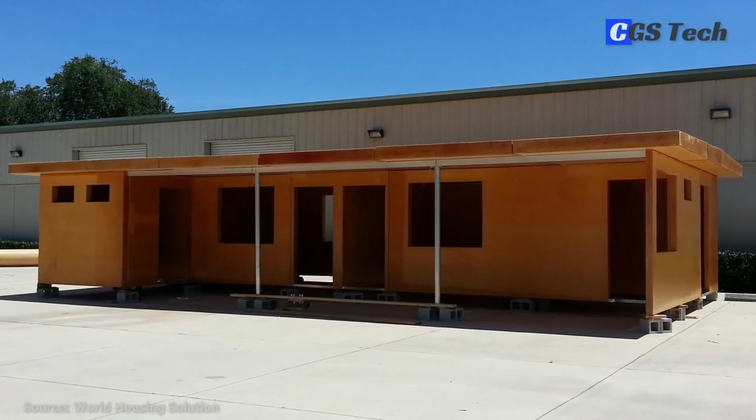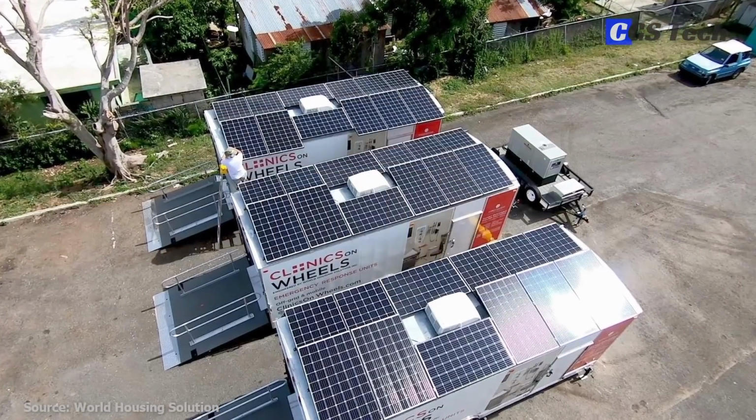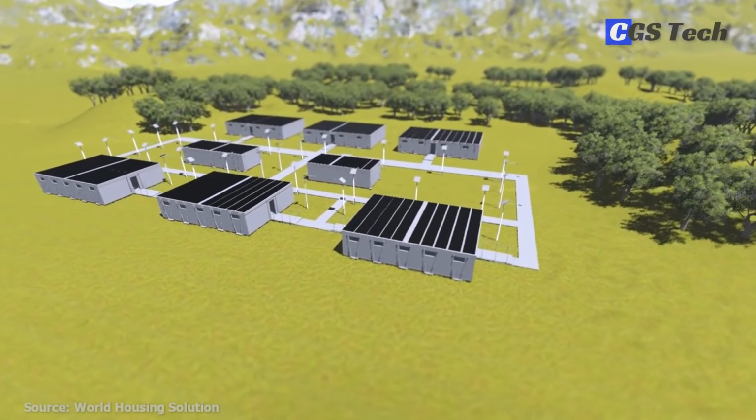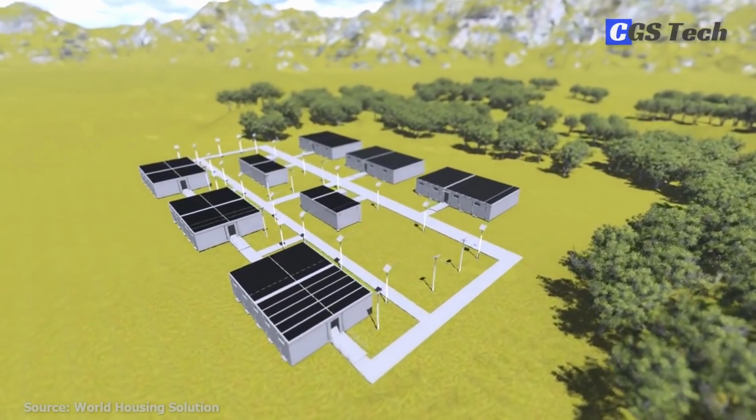World Housing Solution enables governments, disaster response, and humanitarian agencies to quickly deploy camps capable of sheltering thousands and provide clean water, wastewater treatment, and alternative energy for a self-reliant encampment.